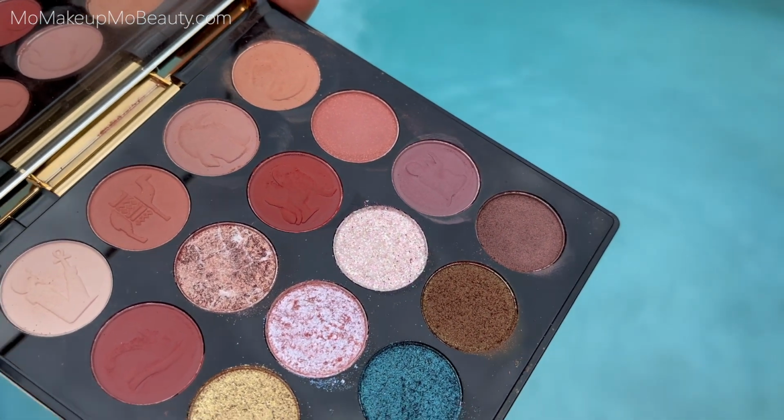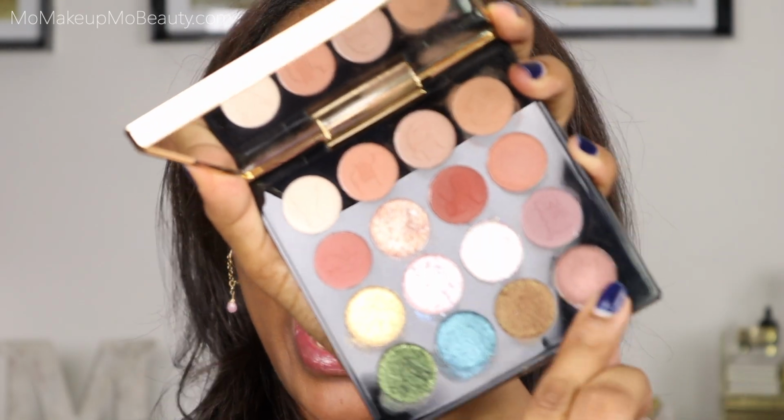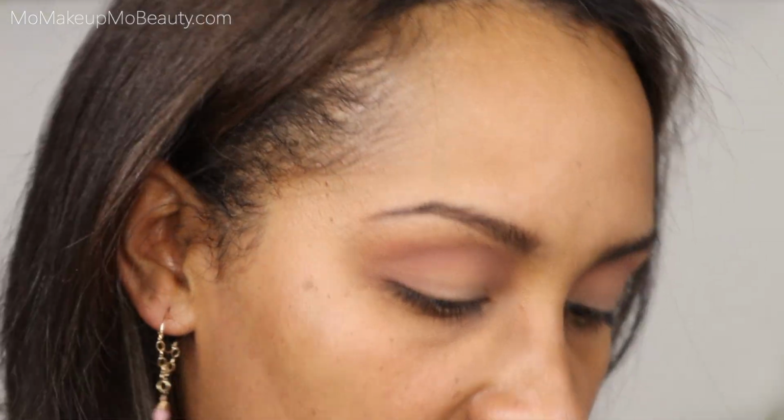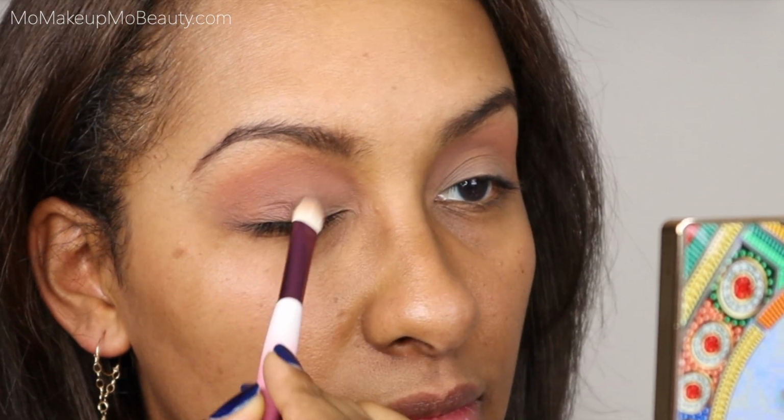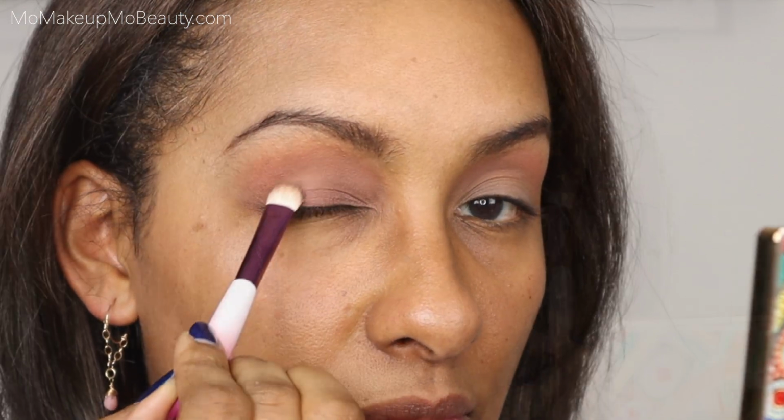So I'm actually going to prime my lids really quick with my Chantecaille. It has skincare properties to it, so it smooths your lids. It feels very comfortable. Make sure I'm in frame. There we go. Going into that shade right there. I'm going to start with that. Blend that directly in the crease. The shadows are very soft. They're very easy to blend. I'm going to go into this shade here. Put that one all over the lid. Do you see how easily that applies and blends on the lid? Yes, please and thank you.